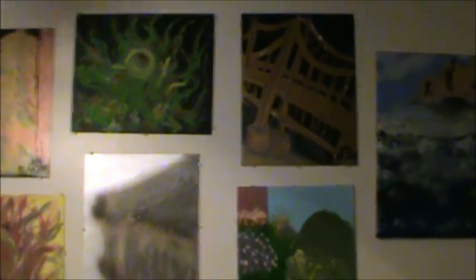Alright, here's one of my paintings I did. Obviously it's a bridge done with gold and black paints. And all that white stuff you see, it's because it sat in storage for a while and then it got the paper peeling off the back of another painting.